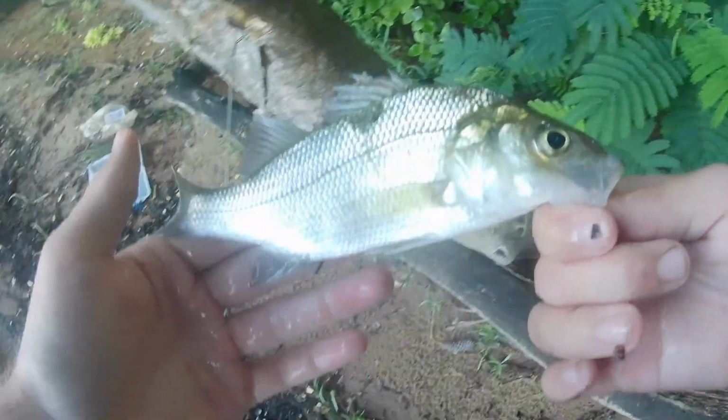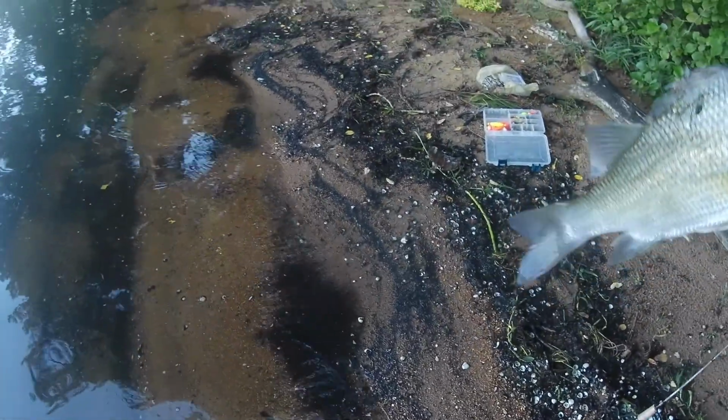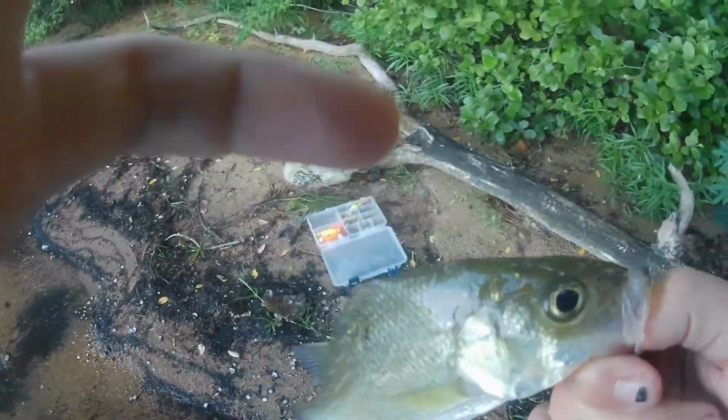They're pretty fish. One of my favorite fish for sure. Actually, I should probably get a thumbnail. One second. All right, got the thumbnail, and I'm going to let them go.